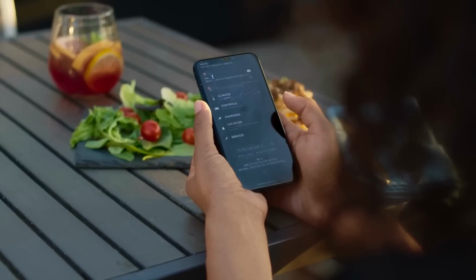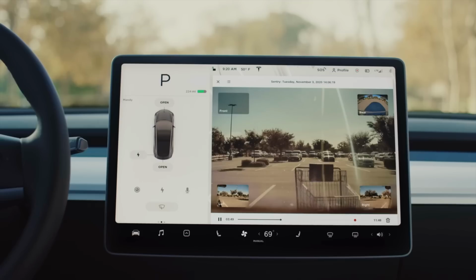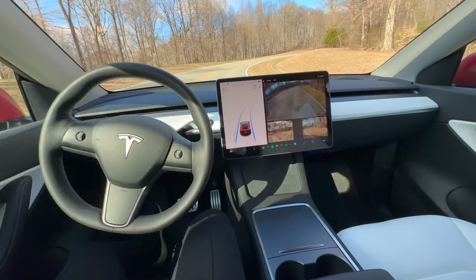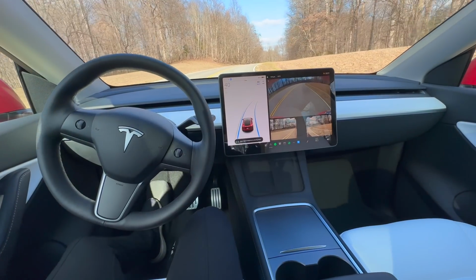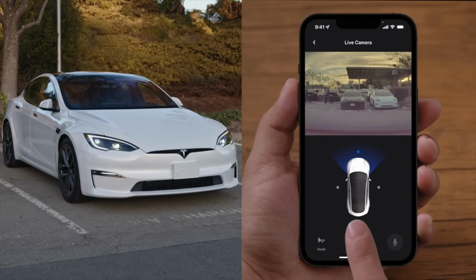Sentry Mode adds a unique layer of protection to Tesla vehicles by continuously monitoring the environment around the car when it's left unattended. When enabled, Sentry Mode enters a standby state, like many home alarm systems, which uses the car's external cameras to detect potential threats. You can also view Sentry Mode live from your phone and honk and flash your lights, and even broadcast audio from your phone through the external speakers of your Tesla.